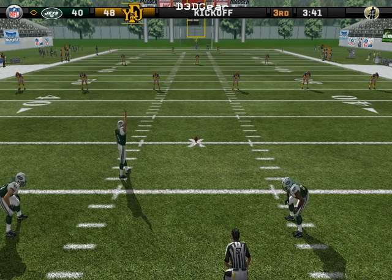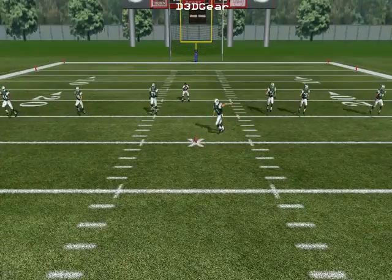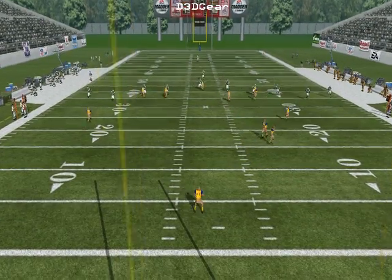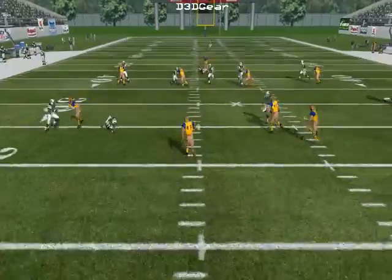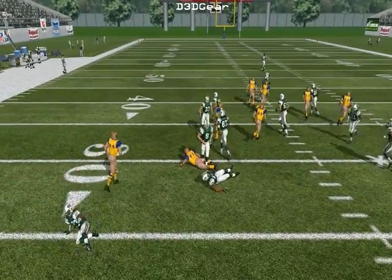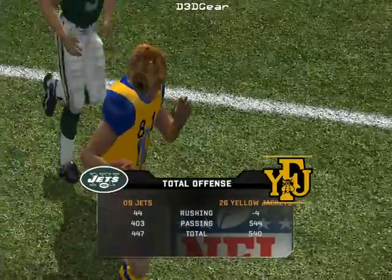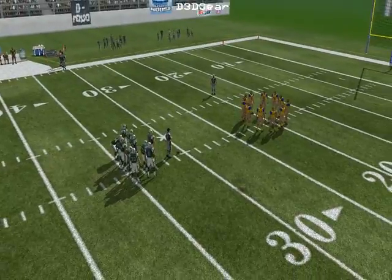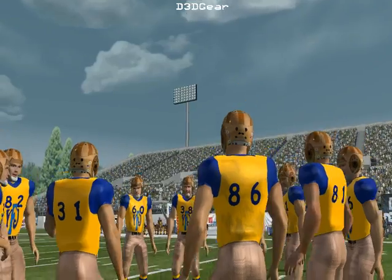Will be kicking off. It's on its way. This one is fielded by Graham. Let's see if they can have the same sort of success on this possession that they had on their last, picking up a lot of yardage through the air on their way to a score.